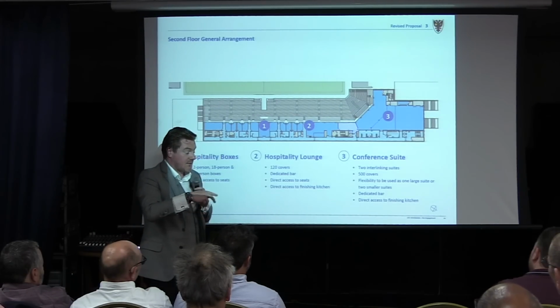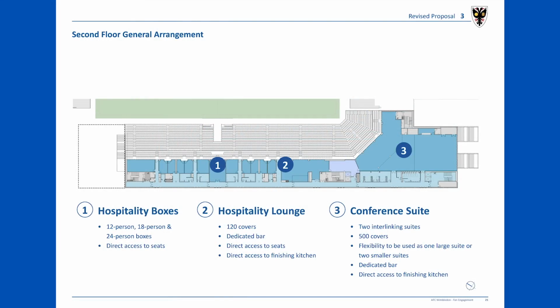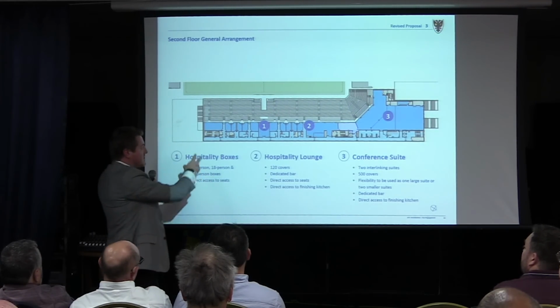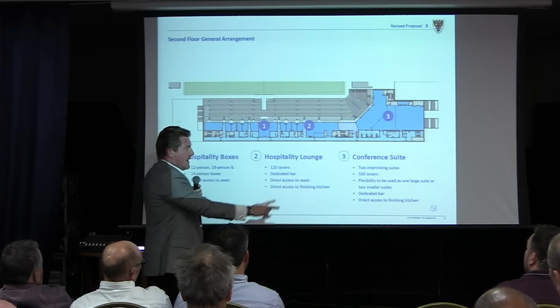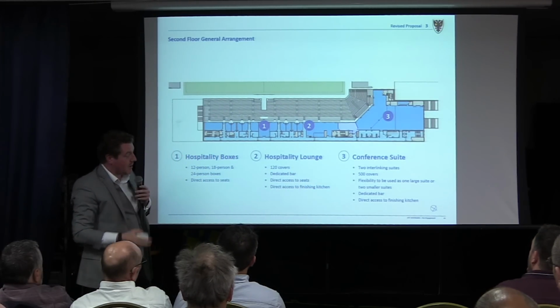Going through the rest of the levels then. So the first floor of hospitality, again, it's fundamentally similar to how it was designed before. Primarily it's boxes, hospitality suites, and conferencing facilities that double up on a match day for hospitality. On this end, if the way that we're referring to them as the last three grid lines of the ground are built, this would have another hospitality suite of about 120 people. This one's around 150 odd or so. And then you've still got 500 or so capacity for that conferencing facility. Those are double height spaces.